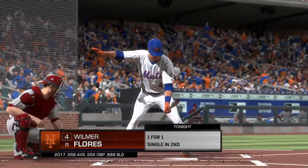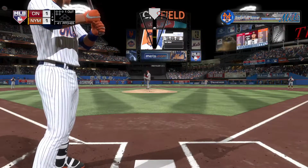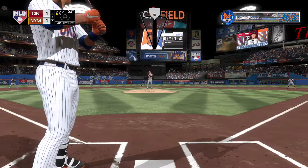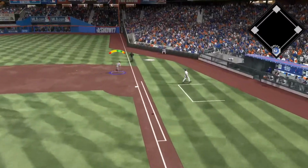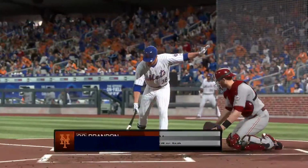Digging in now, Wilmer Flores. 1 for 1 after a single his first time up. First pitch on its way. A swing and a miss at a ball down. Well, he swung right through that changeup. The changeup is a tough pitch to swing at for the first pitch because you haven't measured the velocity yet, so you don't know what you're going to see coming your direction. 2 away now.